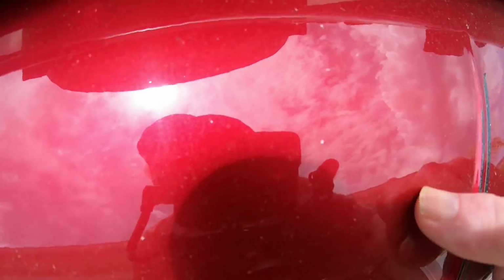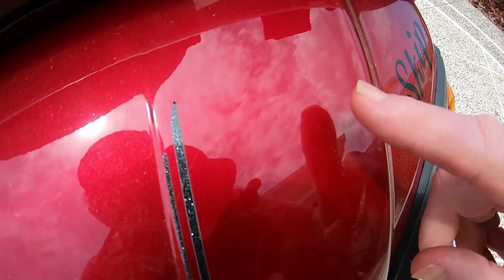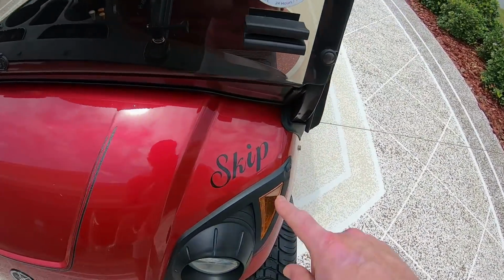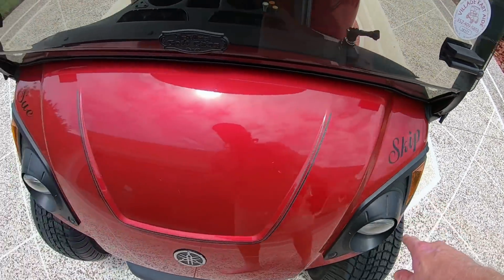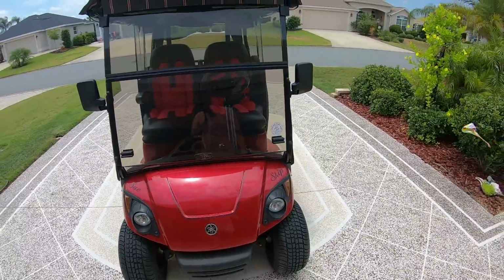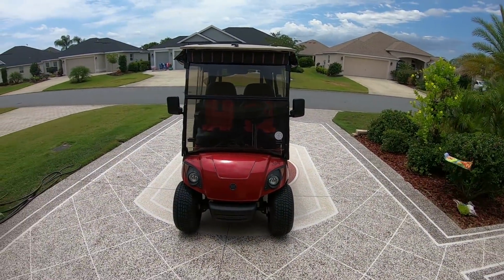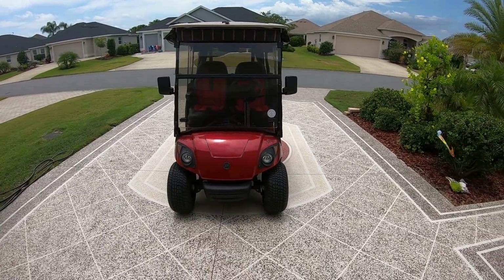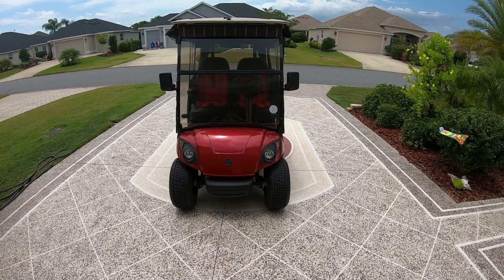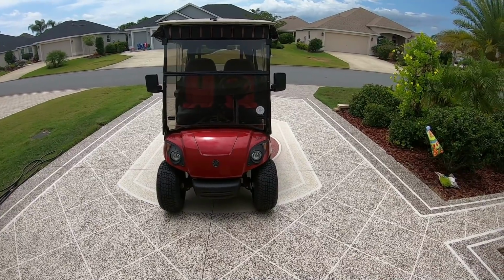Let me get close if you can see it. I don't know if you can see it or not, but it's kind of dusty. I should have washed this. Anyway, I had my name here, and I had Sue's name there put on it. The dealer and the salesman that I used, which I knew, did that for us for free. But whether it's free or not, they will do that for you if you want them to.